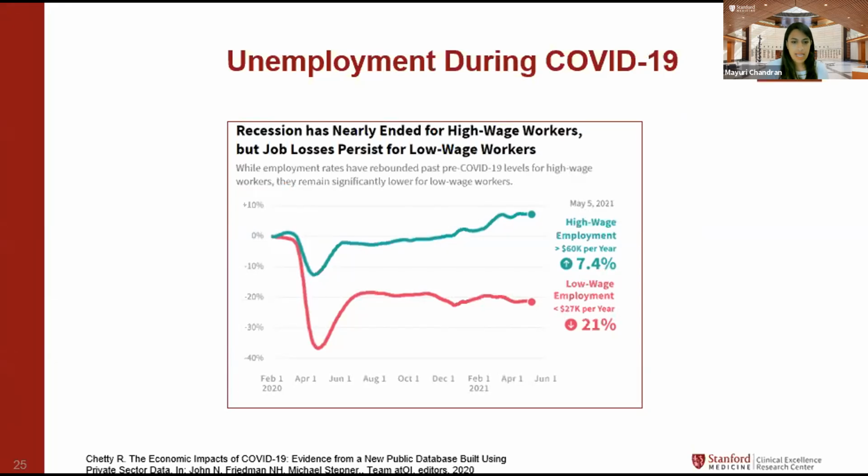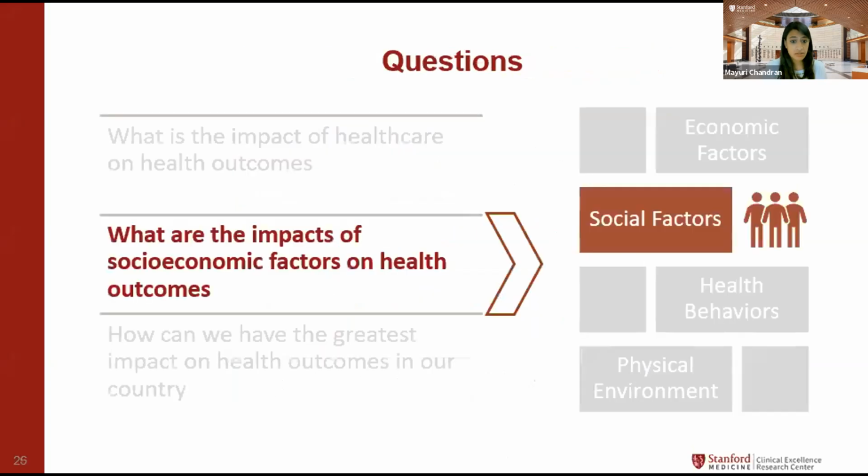The pandemic has had vastly different impacts on different segments of society. High wage earners have similar rates of employment or even slightly higher from pre-pandemic levels. Lower wage earners, in which minority communities are disproportionately represented, have employment rates that are about 21% lower than pre-pandemic levels. There might be a balancing effect from federal spending programs, but these programs are timed to end.